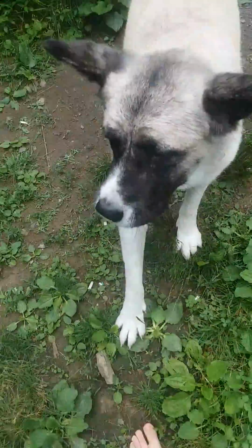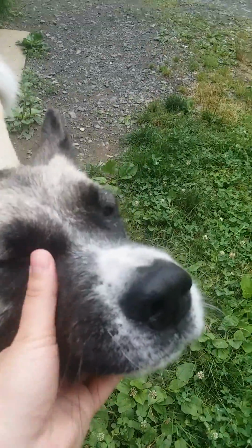So I will introduce you to my special needs Akita. This is Shasta. Shasta, say hi. Can you say hi, puppy? She is 4 years old, and she has a special autoimmune condition, which makes her special needs. What do you have, babe?